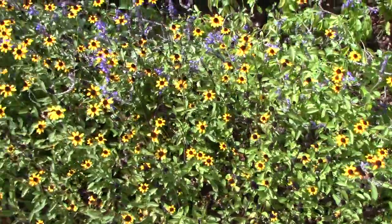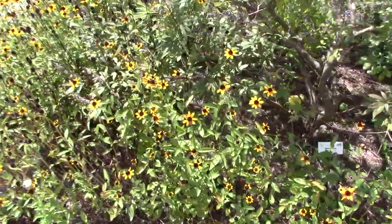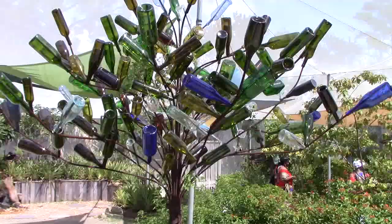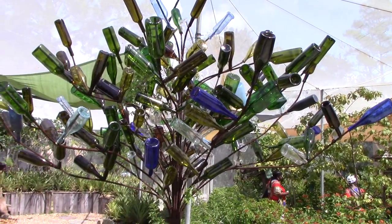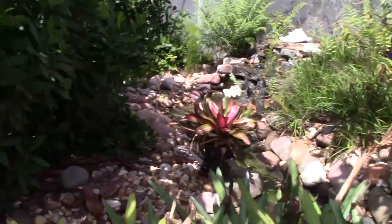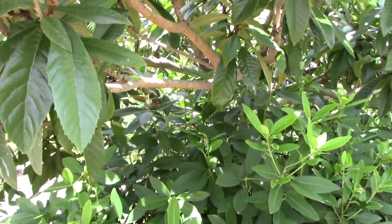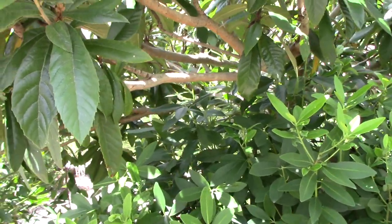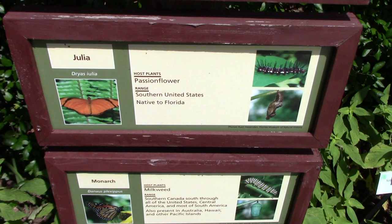See all these different types of flowers you can plant and it'll actually attract butterflies. This is interesting. Got a nice bottle tree. Ooh, there's really pretty orange butterflies fluttering around back here. There it is. There we go. They flutter really quick. I just found out that orange butterfly is called a Julia.